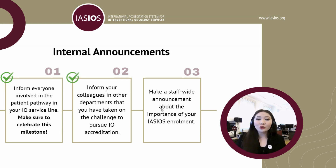Step number 2 would be to share with other departments. Let your colleagues in other departments know about your accreditation journey, and when departments communicate with each other about their goals and challenges, it can also foster collaboration, mutual understanding, and respect across the fields.